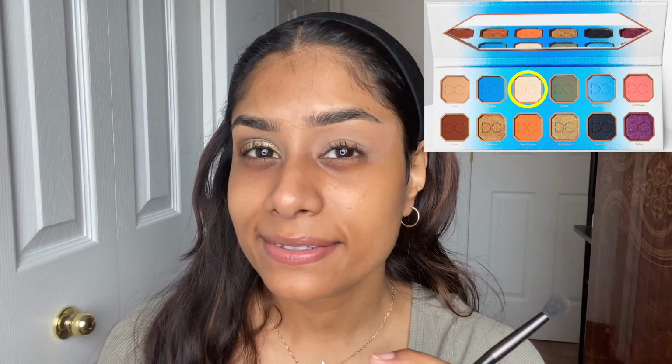Immediately after I applied the concealer and the eyeshadow primer, I went in with a tan shade from this palette, which is called Free Spirit. And I just used that to kind of set my eyeshadow primer. It's technically a myth that you have to set your eyeshadow primer, but it's just a force of habit for me and it doesn't hurt, so that's why I do it.